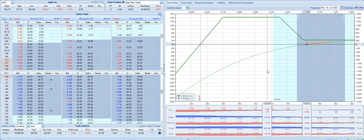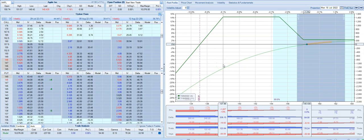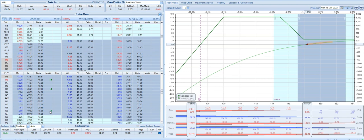One other thing I wanted to mention is that my plan for this trade is to actually take assignment, right? If Apple is below 138 at expiration, I am not going to roll. I'm not going to stop out of this trade. I'm going to take assignment. I'm going to take 500 shares of Apple at 138, and my plan is going to be to sell covered calls against the shares until I get called away.